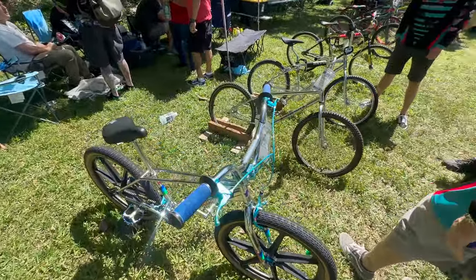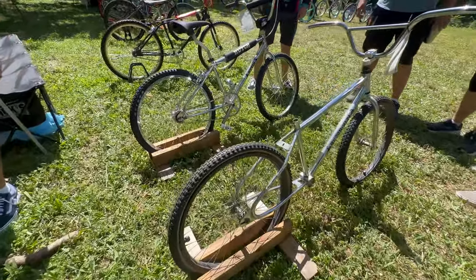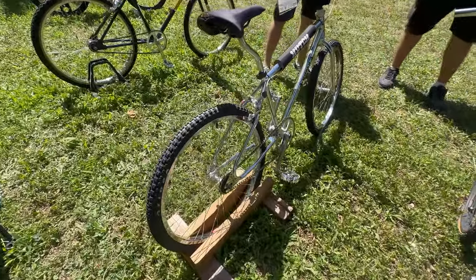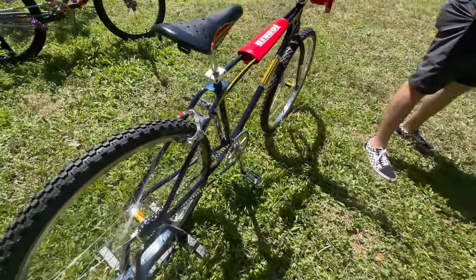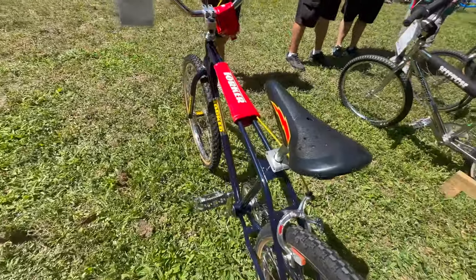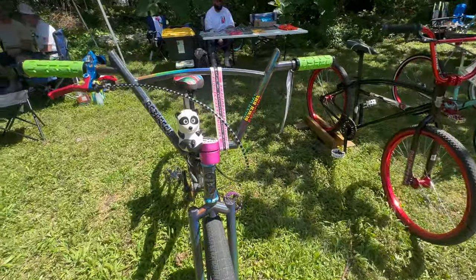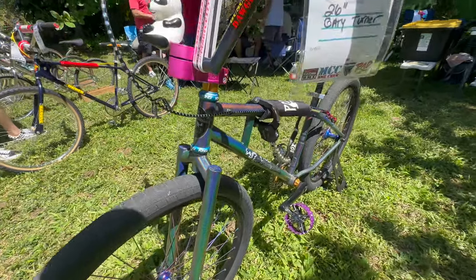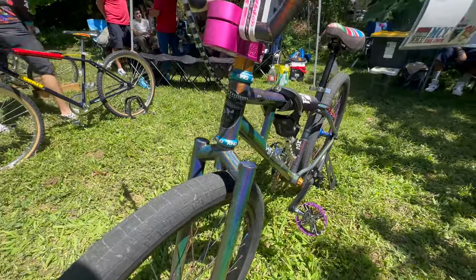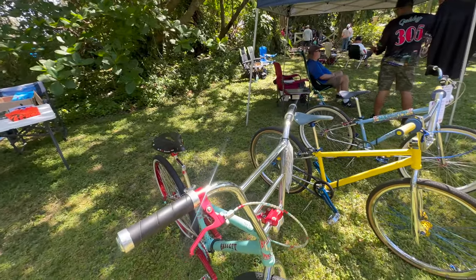Like for days. I got some 180s at home and spiders. I got another set of flights. What the heck is this? The paint goes hard in the sun. My back is cracking up.